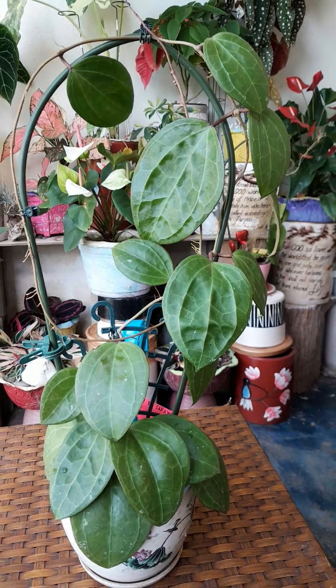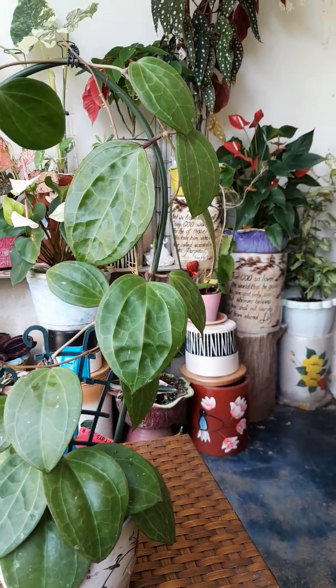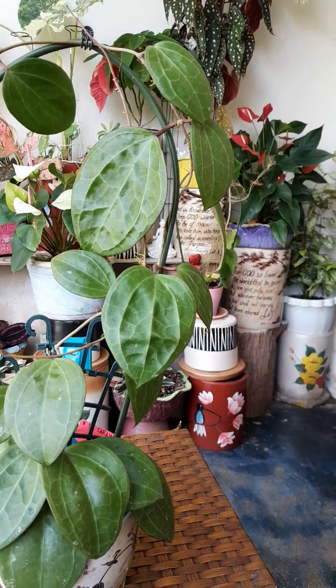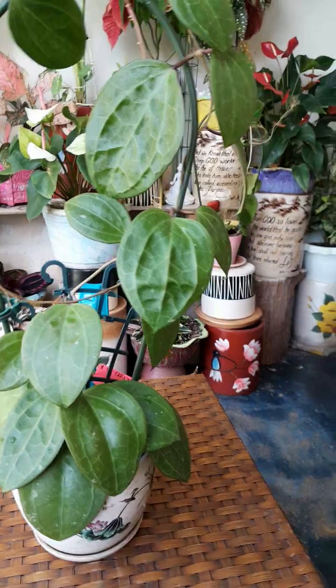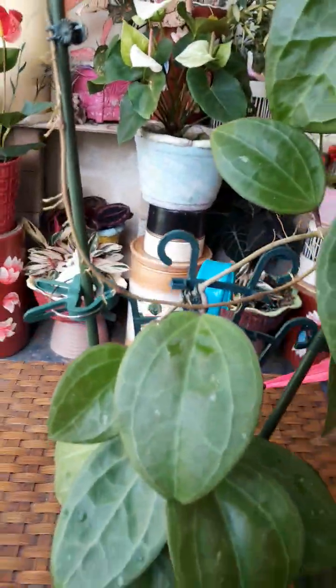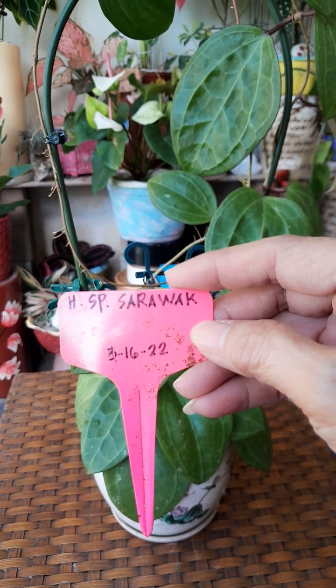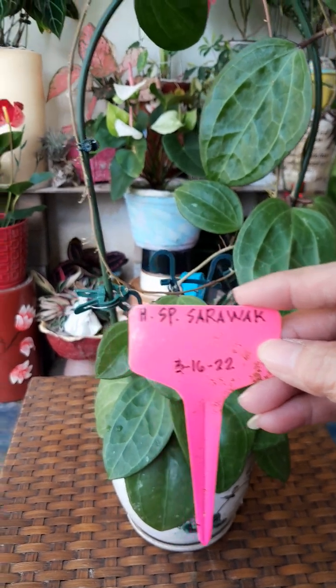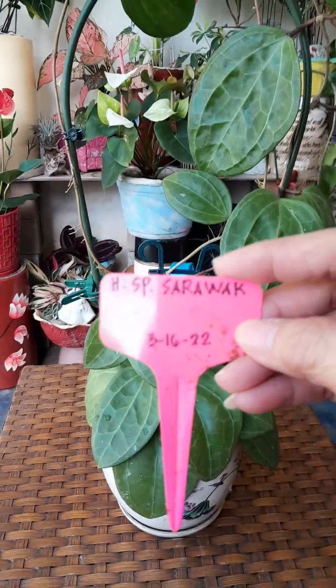Okay, now I'm back. I'm going to show you my favorite one. I think this is one of my favorites. It's called Hoya SP Sarawak, and I actually got this on March 16, and I forgot to show it to you.